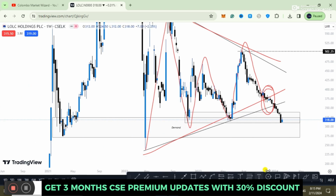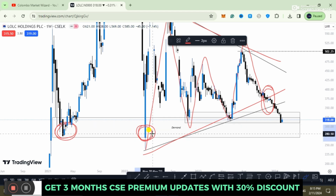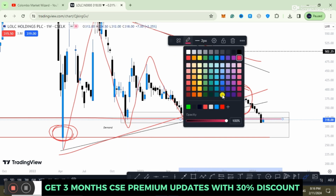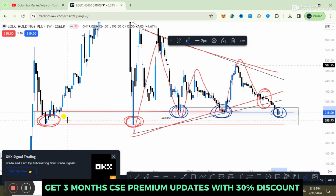weekly time frame, since we have this weekly support identified previously close to this zone, and also if we look closely over the price action, if I highlight this with another color, let's make it blue again, right? So here on the daily time frame, it is also creating another major support or a demand zone. So since that is being considered, we can identify that the price of LOLC is holding right back on an important level of structure, right? So that is being considered.